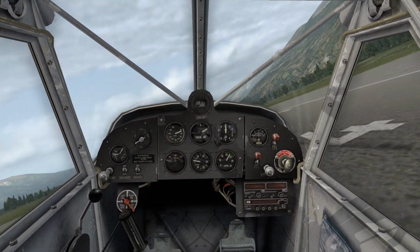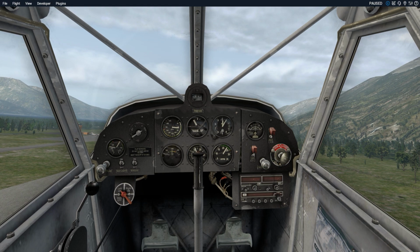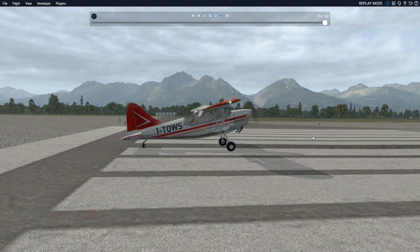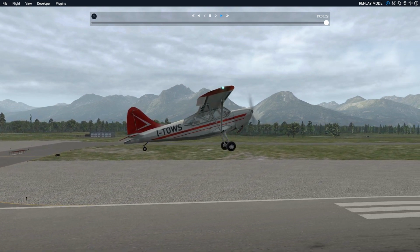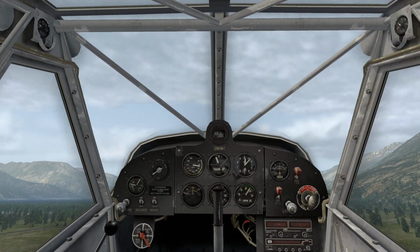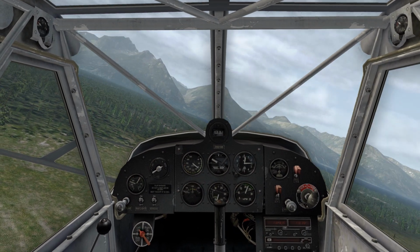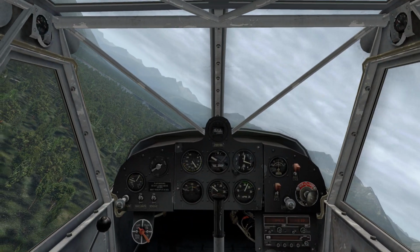Get up there, get up, get up. I felt like there was more of a gust on that one. I think the nose or the tail popped up really quick on that. Okay, full power, tail up. And we're off. Okay, I think that might have been a shorter takeoff. So I think I'm going to end that turn. Alright, we beat our record there. Now we've got to do the landing.